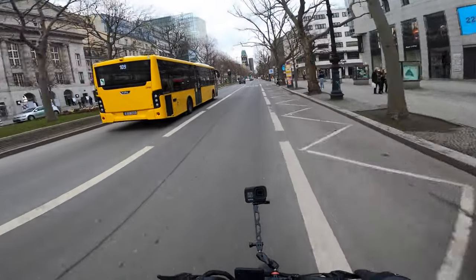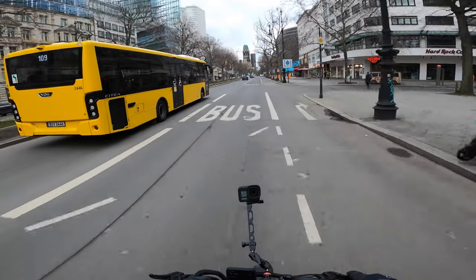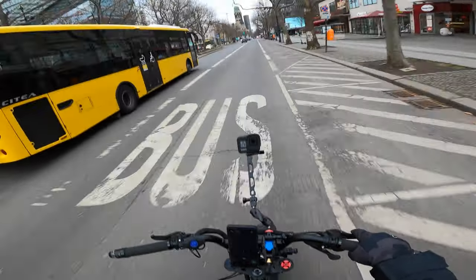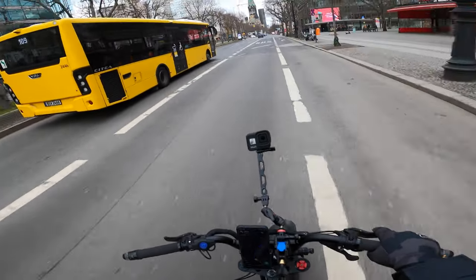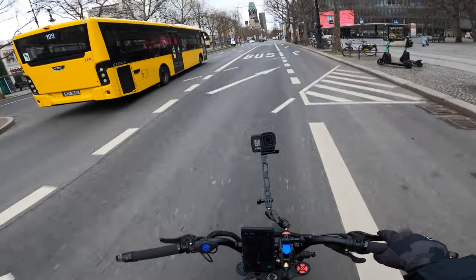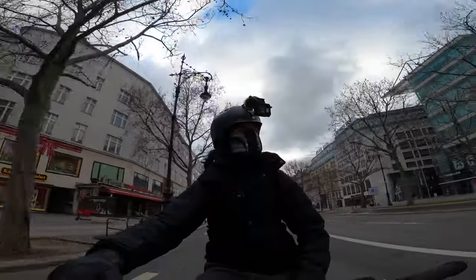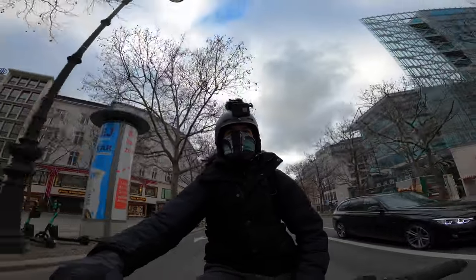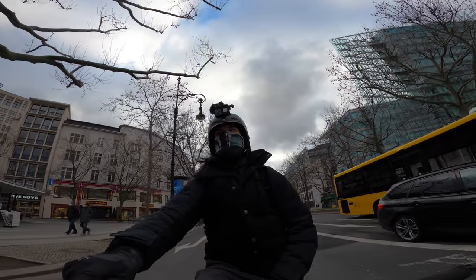Okay, this is taking us straight ahead. There's this broken church tower. It's a church that was bombed out, and they just never repaired or restored it. Well, they restored it in the sense of putting it back together so it's clean and not going to fall apart and crumble on people. But yeah, that church right there in front of us, very famous church. You see that all over in movies as well, or news about Berlin.